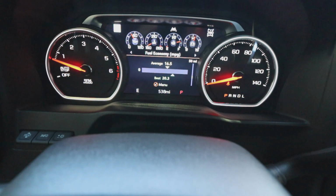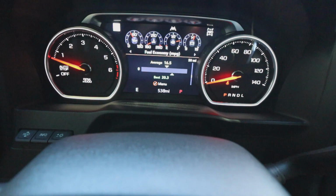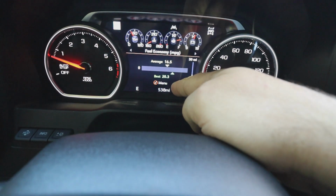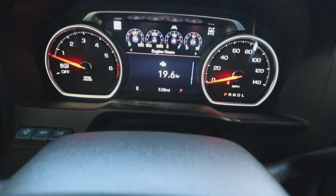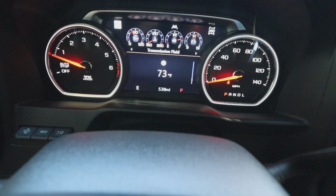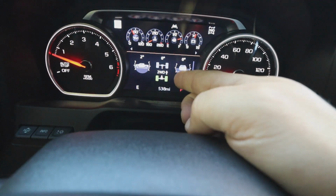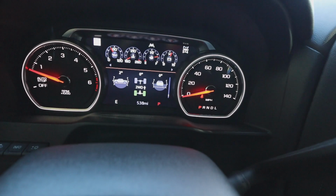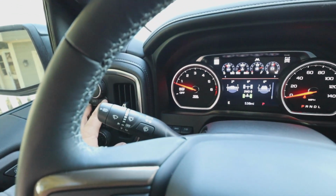Fuel economy at the moment, you can see my best so far is 20.3. I feel like that's going to run up to 22 to 23 as time goes on, because you can see I've only got 538 miles on here. Follow distance, it's only got 20 hours on the motor, so very low. Transmission temperature, if you're off-roading, this is showing what's going on. It's showing I've got a 2% grade out here in front of me, and that's because of my driveway, so pretty cool there. And it shows you if you're in 2 or 4-wheel drive.